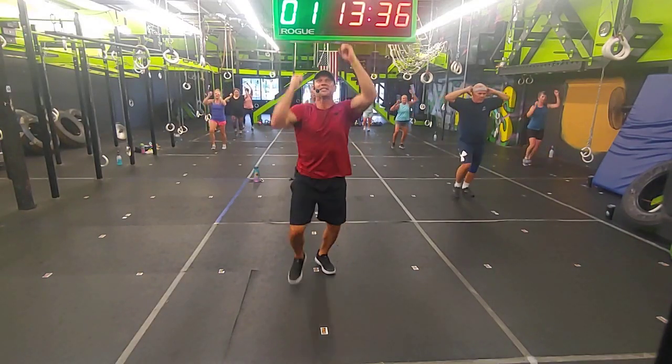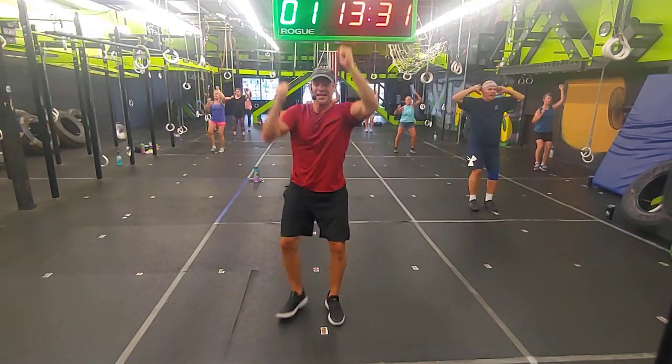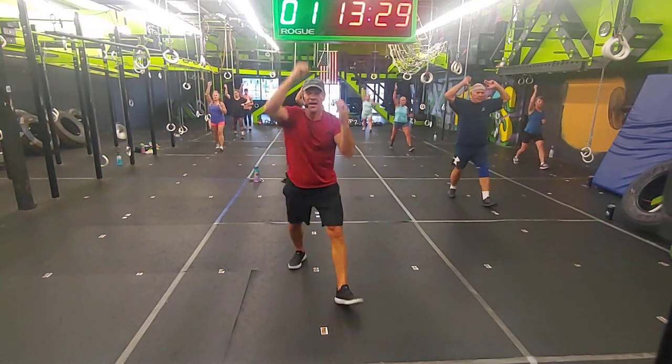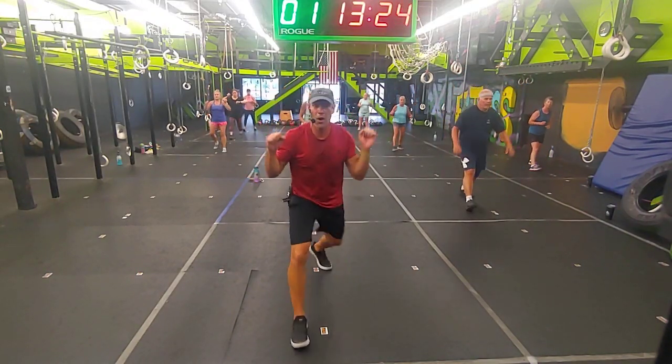You know what? Open up that chest. Chin off the chest. Makes it come back a little bit into the perfect posture. Nice job, Jack. Four. Three, Willy Pump, mill press. Willy Pump, mill press. Let's go.